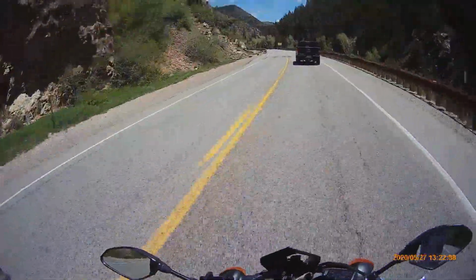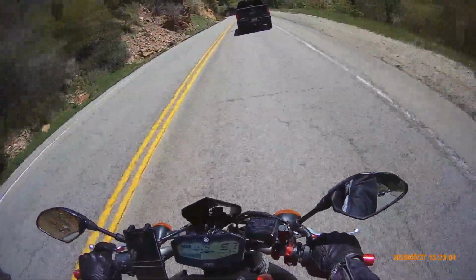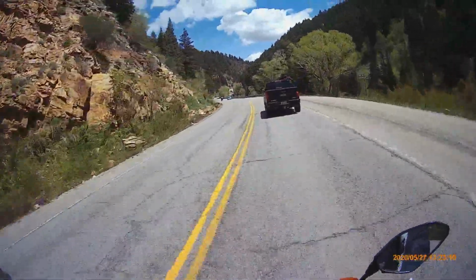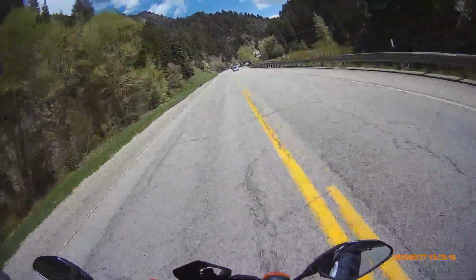Effortless pass. This is a 6-speed transmission. We're in 5th gear now. Pulling a hill, I don't want to lug it too hard, but it certainly does run quite well. Go around this truck.